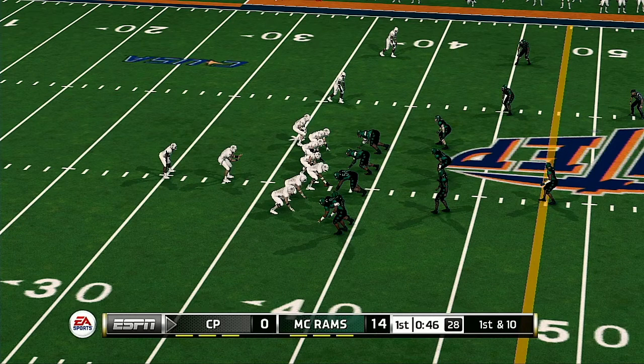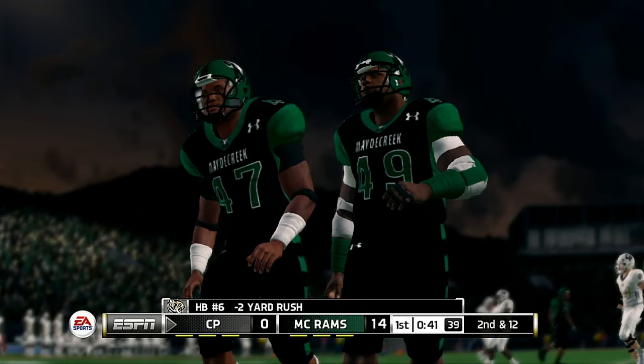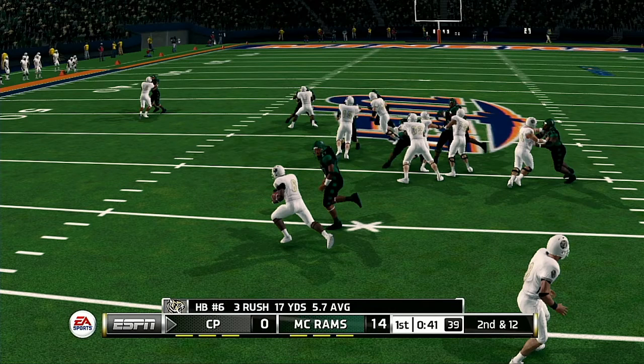Hands off left, and they got him behind the line. Just nowhere for the ball carrier to go as the linebacker met him in the backfield. Boy, what great play recognition by this linebacker. He saw the run was coming, and he just shot through the gap and made a great tackle.